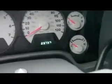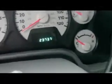Go ahead and jump on the inside of the vehicle here. It has the power windows, locks and mirrors, cruise control. Miles on this vehicle are 23,737. You have the CD player with the auxiliary jack for the iPod if you want to hook that up to it. Of course, air conditioning, your four-wheel switch.